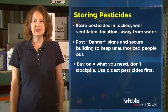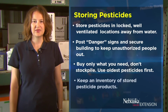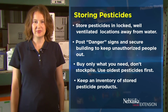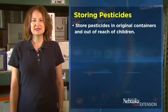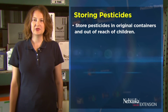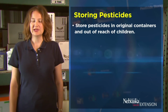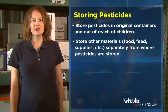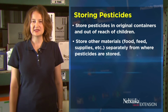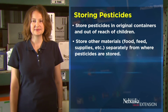Buy only what you need and don't stockpile. Always use your oldest pesticides first. Keep an inventory of stored pesticide products, as this will help in your decision making. Store pesticides in their original containers and out of reach of children. So this means do not put them into things like soda containers or things like that that children might be attracted to. Store other materials such as food, feed, or supplies separately from where pesticides are stored so that these items do not get contaminated from pesticides.